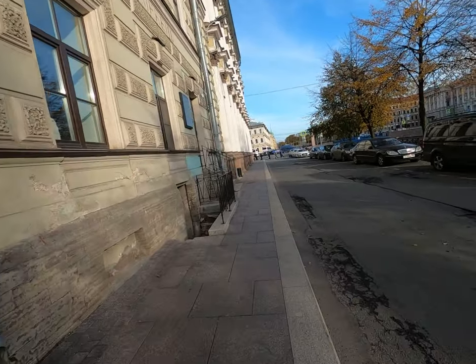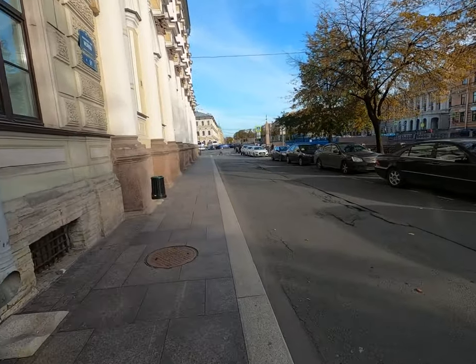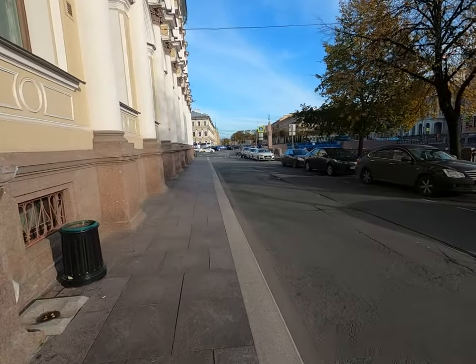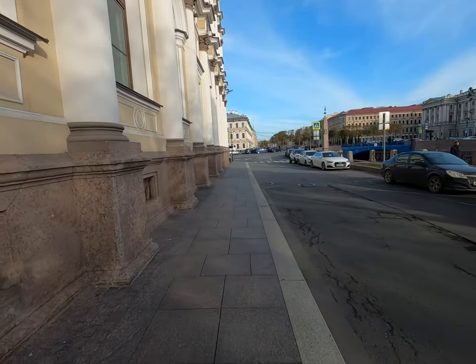So right now we're just round the corner from St. Isaac's Cathedral and the bronze statue of the horseman, which should be coming up just now. It's a beautiful place. Dude, this place is a very high traffic area. You've got buses and coaches coming in, and people parking up and loads of tourists coming in and out.